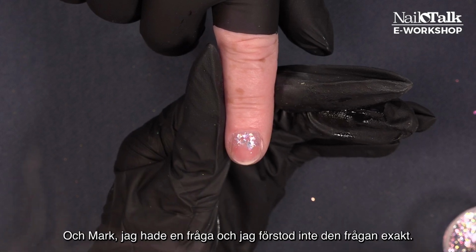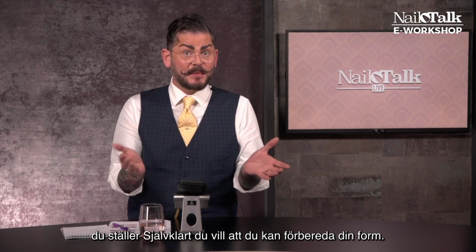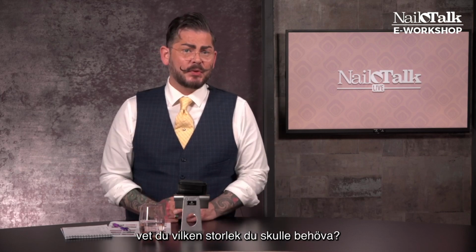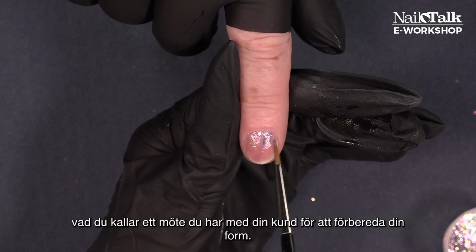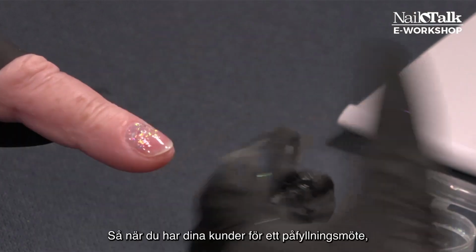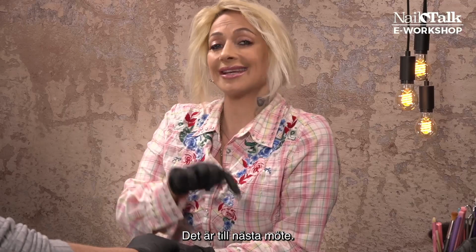Magda had a question, and I didn't understand that question exactly, but now I do. You said, of course, you can prepare your shape-its prior to the visit of your client, before the client comes into your salon. How do you know which size shape-its you would need? You have to do a measuring day. So up front, an appointment you have with your client to prepare your shape-its, you have to do a fitting day. So when you have your clients for a refill appointment, you file the nails very thin and you're going to fit your shape-its for the next appointment.